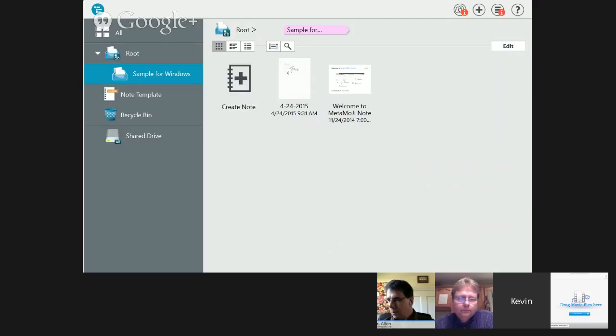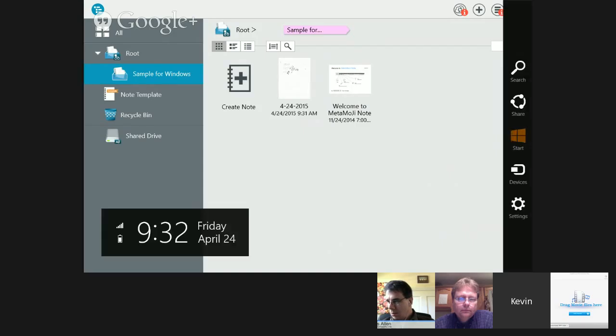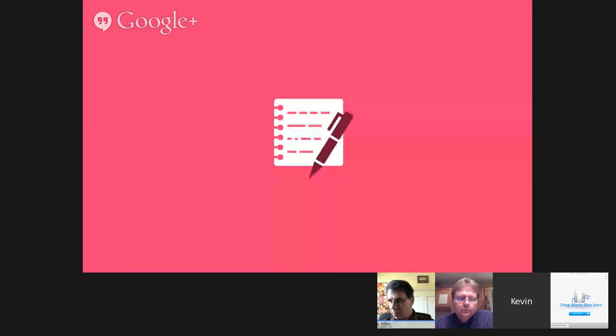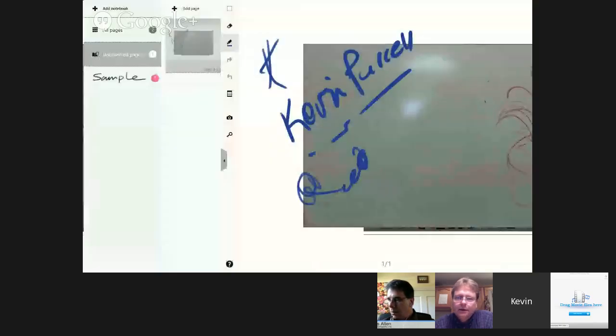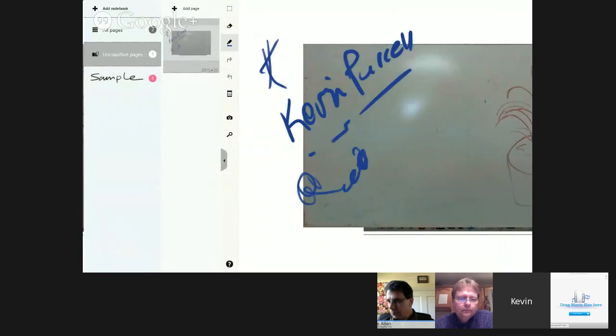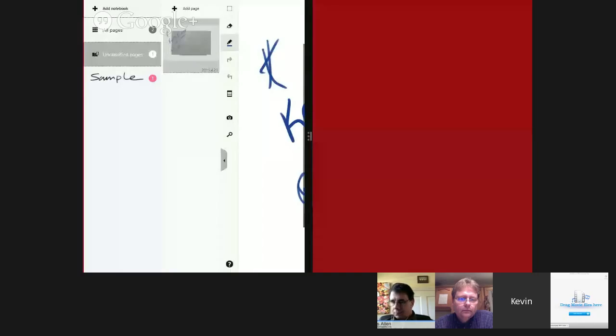I was very tempted to use the Toshiba TrueNote app that came with the Toshiba tablet I've got here, and that's a really nice tool as well, but it's only on this tablet. That's the main reason I don't use it. I don't want to talk too much about the Toshiba tablet, but it has a really awesome importing feature.